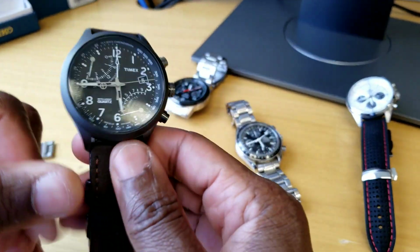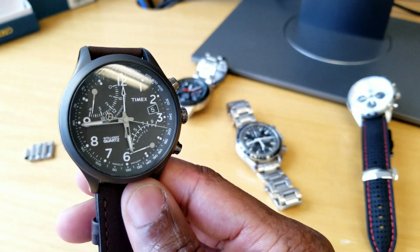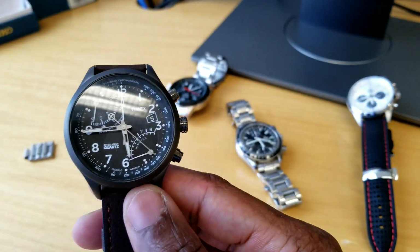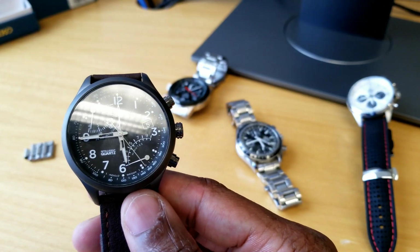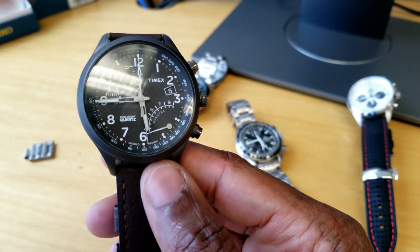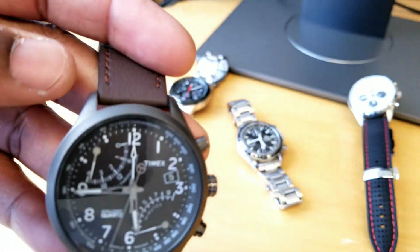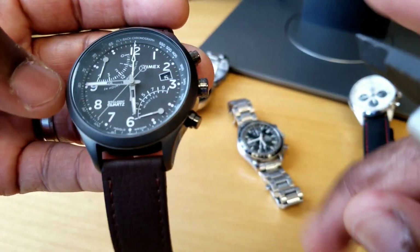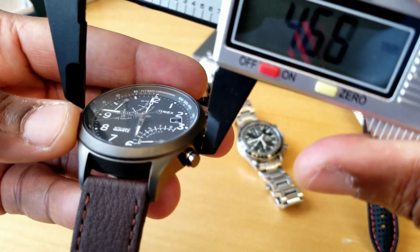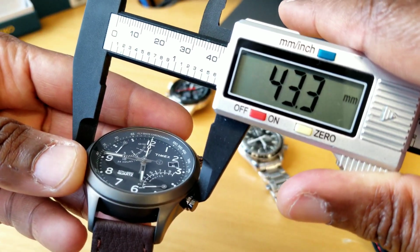It is really beautiful. It comes in so many variations. Just Google the Timex Intelligent Quartz watch with a Flyback chronograph. There are maybe 50 variations of this watch in bracelets, straps, colors, what have you. Now, speaking of bracelets and straps, let's do some measurements, and I'll tell you why this watch has a sweet spot to it. I'm very excited about this watch, guys. It's about 43 across.